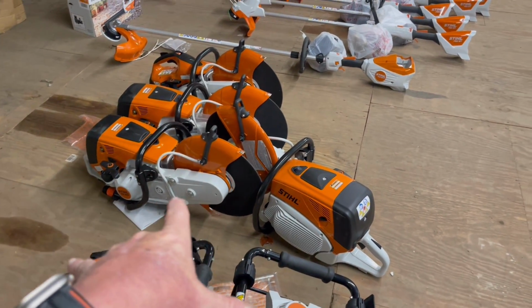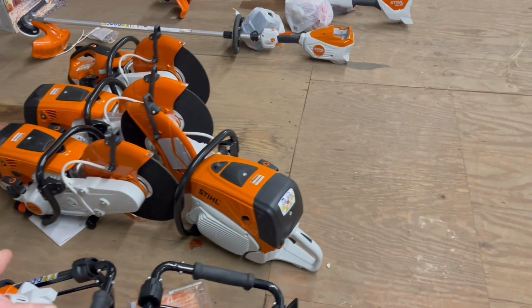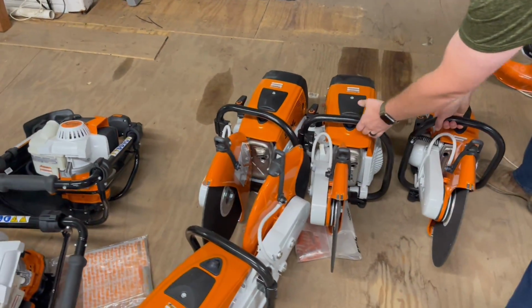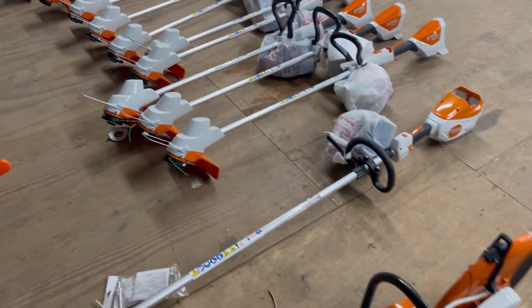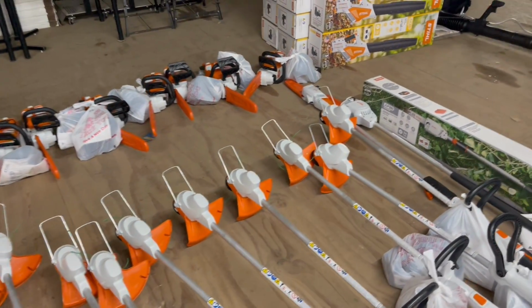So are all those the same size except for that one over there? They should be 420s and there should be a 700. There's a 700. Yeah, 700. We usually keep a couple 420s. Yeah, here's a 420 and a 700. So we got 1 420 and 3 of the 700. Got some battery saws there too.